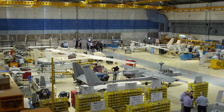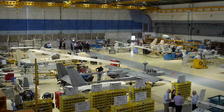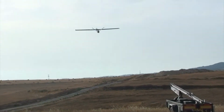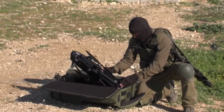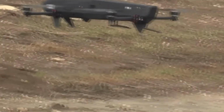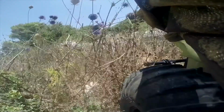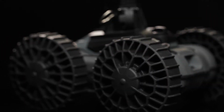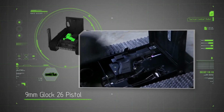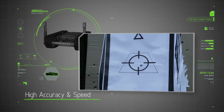Israel is one of the world leaders in unmanned systems, and many such systems are making their debut here. Among these are the latest generation of small tactical unmanned aerial vehicles designed to support tactical formations. These compact drones are designed to operate as organic systems within the tactical echelon. On the ground, multi-purpose tactical robots expand their traditional counter-IED role to reconnaissance, assault and counter-terror applications.